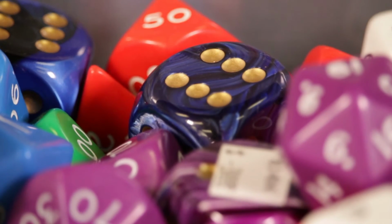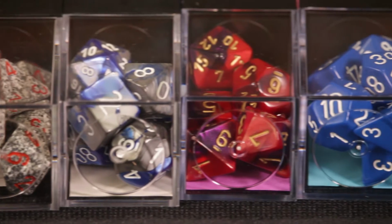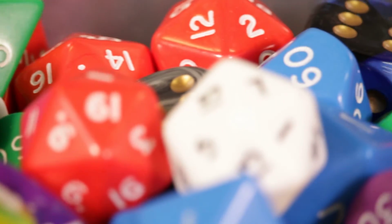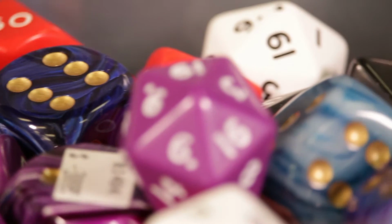To start us off is dice. No one can ever have enough dice. This is something you can look for something really pretty and it's still functional. There's lots of different sizes. You could just get them a regular pretty set, or there's larger dice if you want to get them something a little bit different.